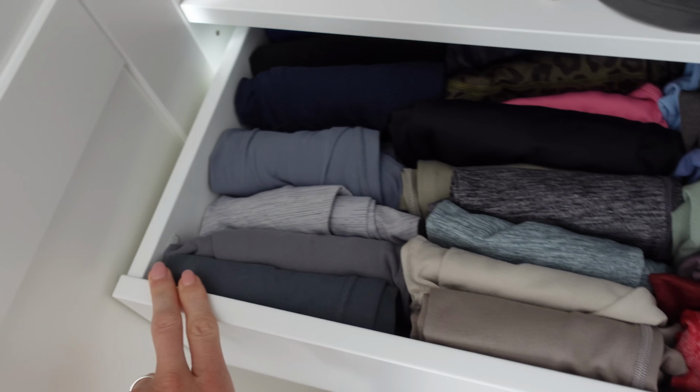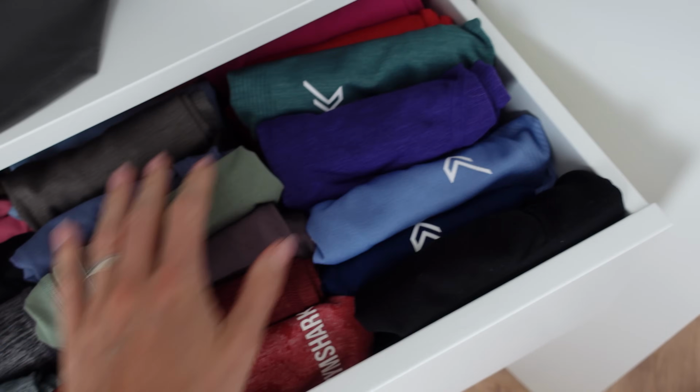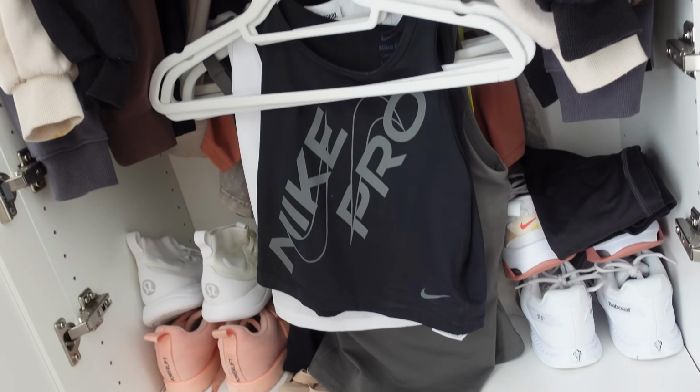I've just tidied everything away, so just showing you what my leggings drawer would usually look like. Everything's shoved in, and I'll put my crops back up there. Feeling organised.